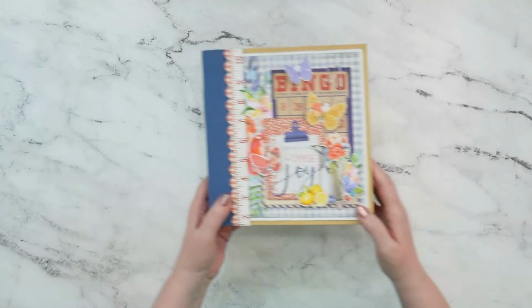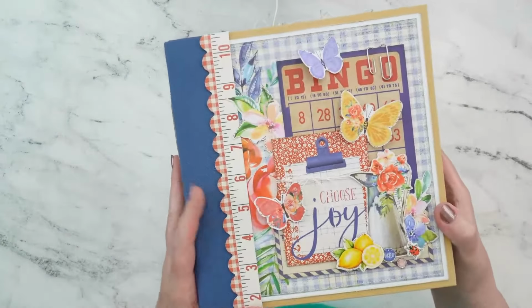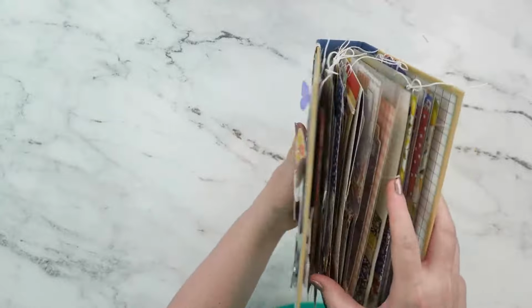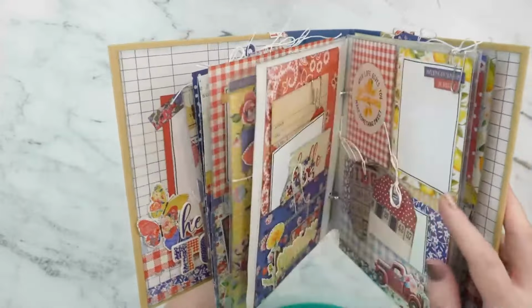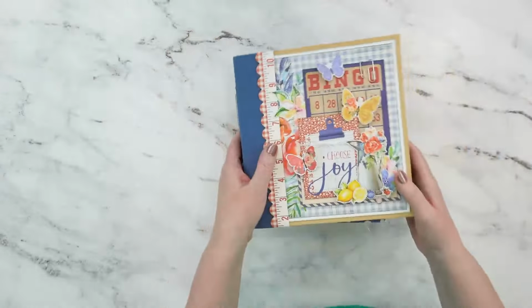Now, we also have the following Saturday a 6x8 album class. And this is just a fun, big, thick, chunky album with lots of fun layering. You can see the fun detailed butterflies on the front. And then I'll just give you like a quick little flip through. We have pockets and flaps and lots of just interactive and fun techniques to learn in this project that are going to keep you inspired.